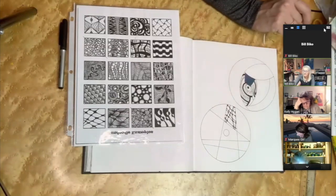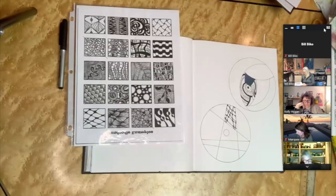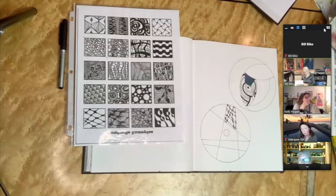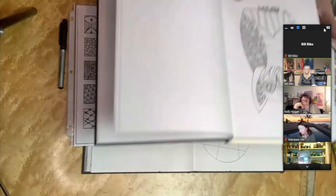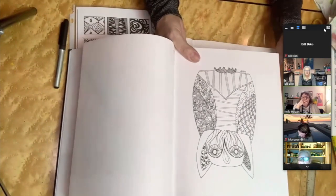Here's my book again. One of my favorites is my chicken. Gotta find them. Chicken. My chicken. I don't think he's in this book. Dang it. He's in a different book. Oh well, I have an owl in this one.